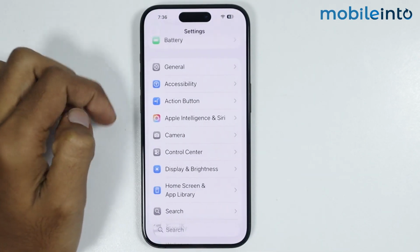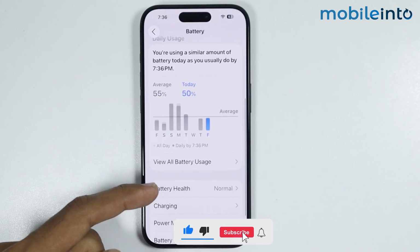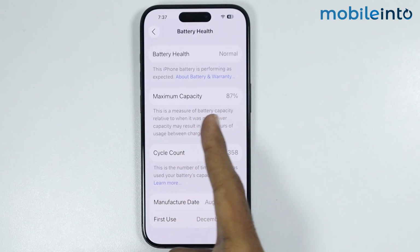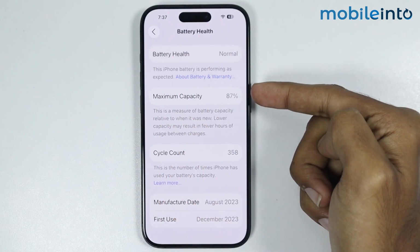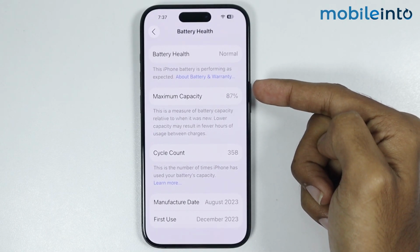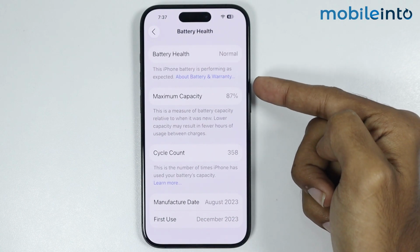go back, then tap on battery. From here, just tap on battery health, and from here just check the maximum capacity of the battery of your iPhone. Now if the maximum capacity is 80% or lower, then just take your smartphone to any service center and they will replace the battery of your iPhone.